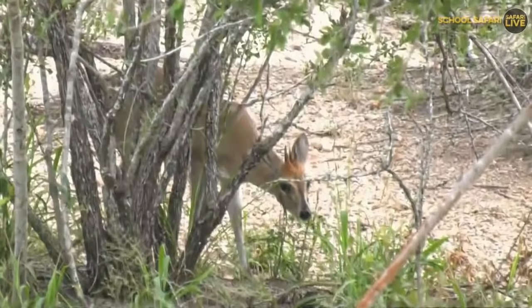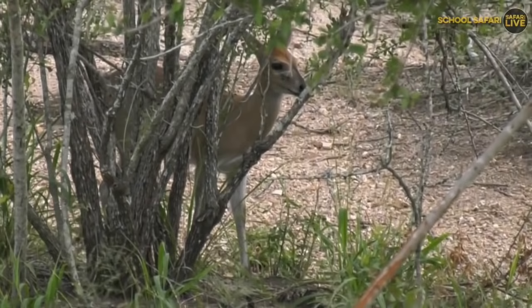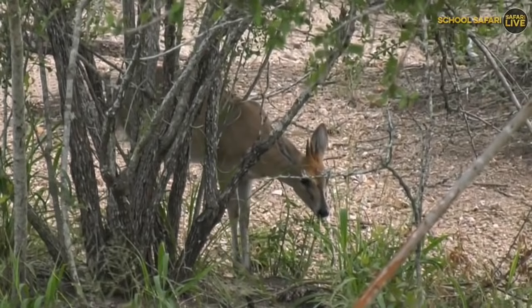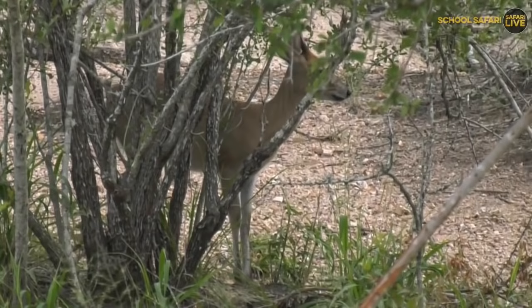Now, I believe Byron was telling you all about bulls and cows in the bigger antelope. So this is one of the smaller antelope. So this is called a ram. So when they are small, they're called rams and ewes. So much like a sheep would be the same thing. And when they get bigger, when they're like a kudu or something that size, then it is a bull and a cow. So that's the difference between the male and female antelopes and between the small and big antelopes.